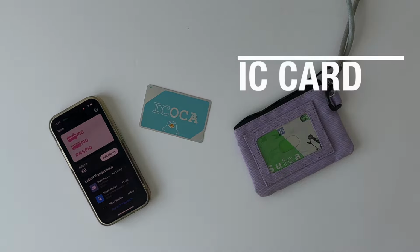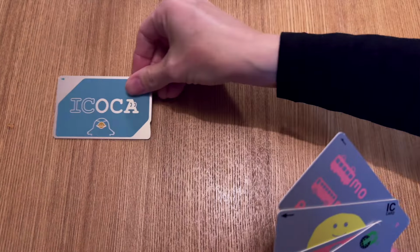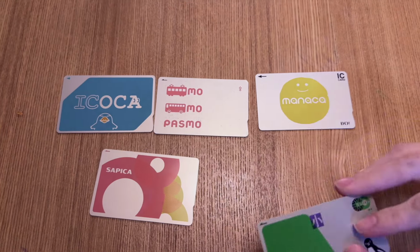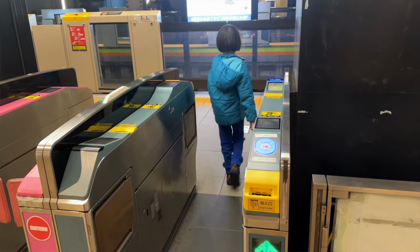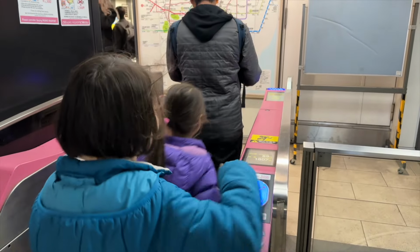Simplify paying for local transportation by getting an IC card. It's a plastic card with an embedded chip that allows you to store money and then pay for local trains, subways, and buses. This is the easiest way to pay for local transportation in Japan. You don't have to calculate the cost and buy a paper ticket for each train ride. Simply tap your IC card at the automatic ticket gate at your starting station and then tap out when you reach your destination station.